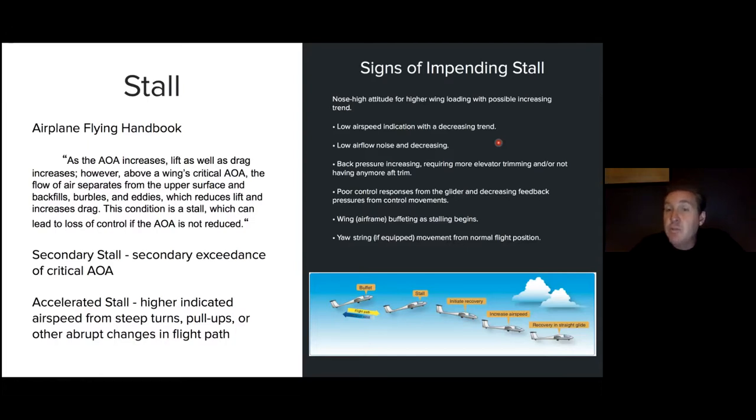Maybe you're all the way against the stops. The glider gets really mushy here. So you would notice poor control responses from the glider and decreasing feedback from our control movements. Everything gets really sluggish here. And then as we develop into the stall, you'll get wing and airframe buffeting as the stall begins. And then your yaw string is also an indication of a stall because it's not going to have enough dynamic pressure to hold it in a nice clean way, but it'll kind of burble side to side.